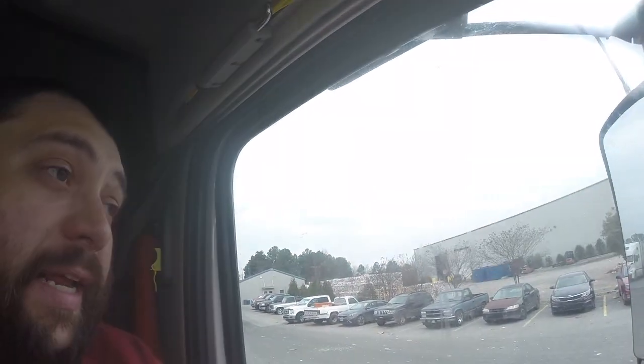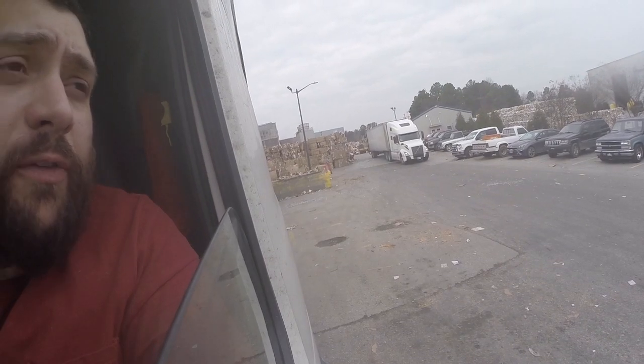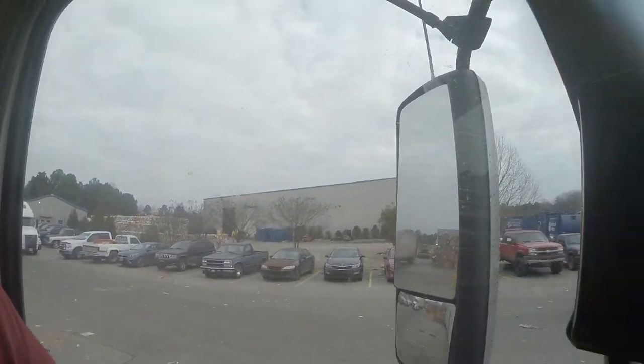We finally got where we're getting unloaded. I just had to pull around and wait for a phone call, and then I back into this little deal, that little ramp, and they just offload you from the ramp.